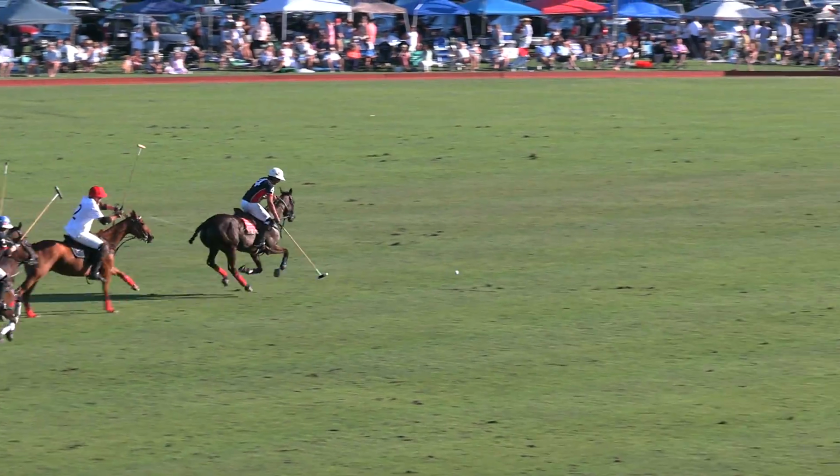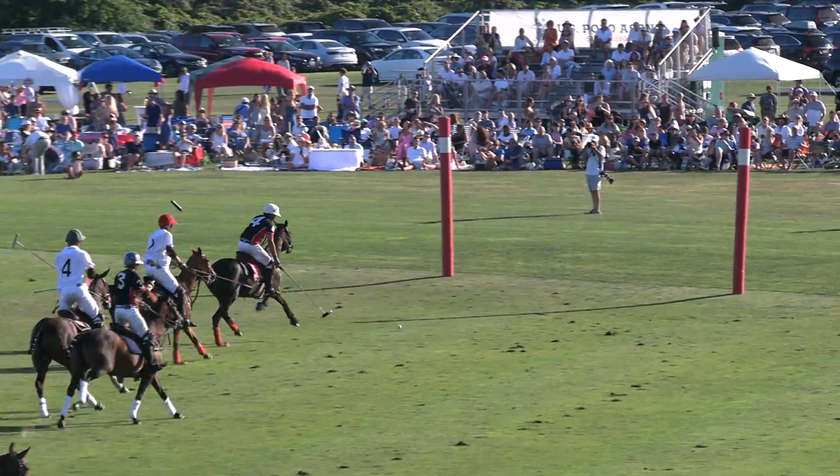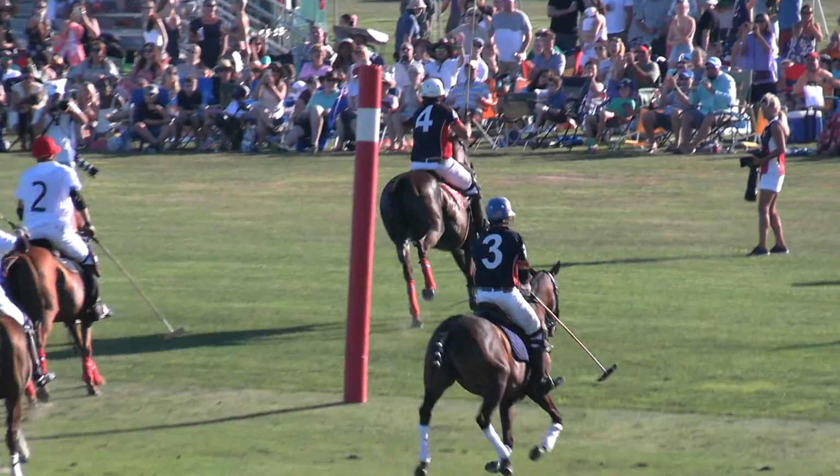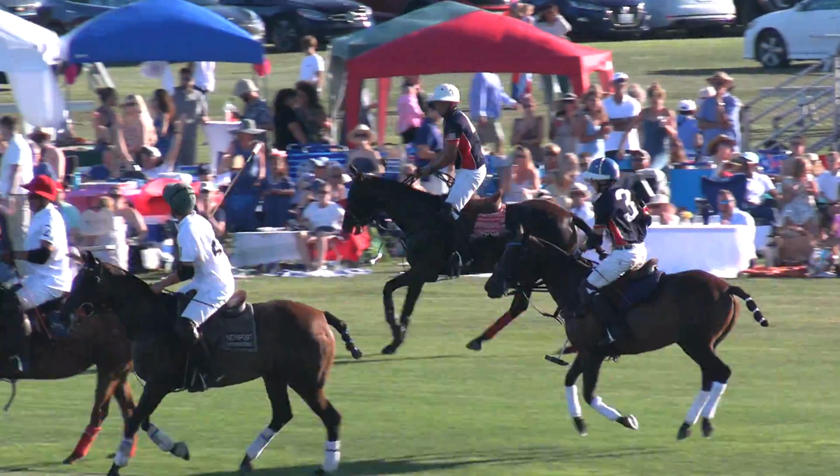Dan goes by. Is Dan going the whole way? Is Dan going to even this up? He's got the ball running straight. It's looking good. Dan Keating. Keating levels it all up with 40 seconds to go in this half.